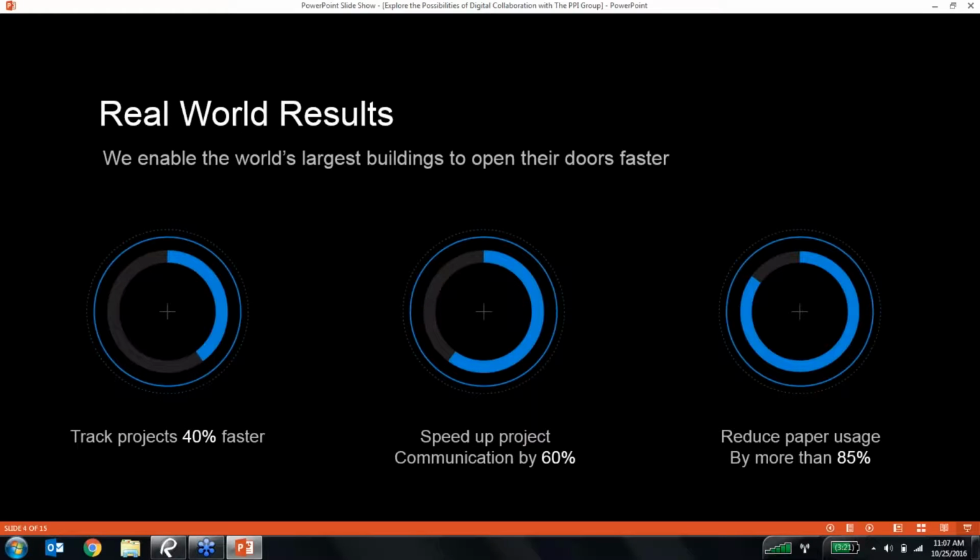Now, here at Bluebeam, we really strive to help you do what you do better, and doing what you do better has helped enable the world's largest buildings to open their doors faster. You can track your projects up to 40% faster, speed up your project communication by up to 60%, and reduce your paper usage by more than 85%. And all of the tools that I'm going to show you today help in that in particular.